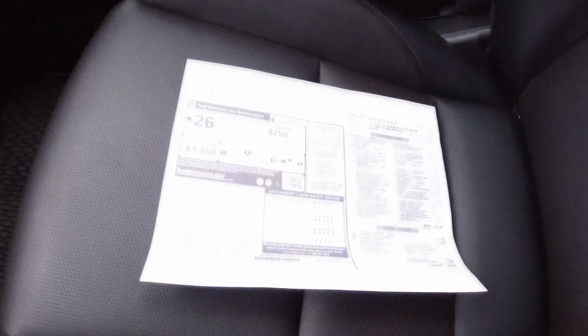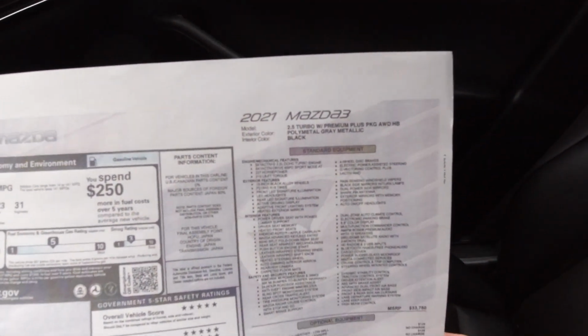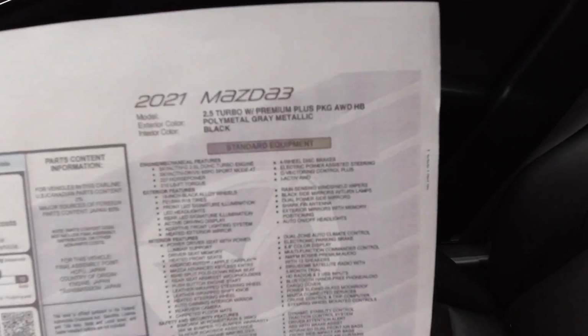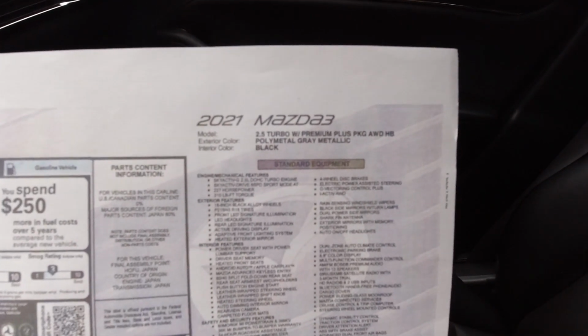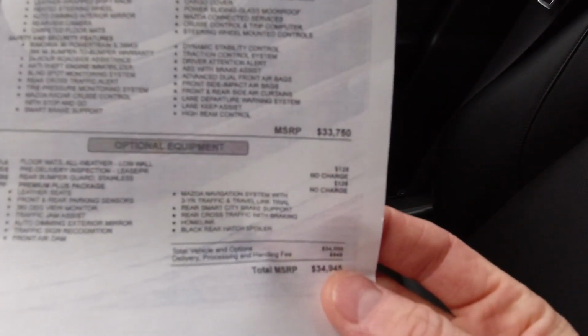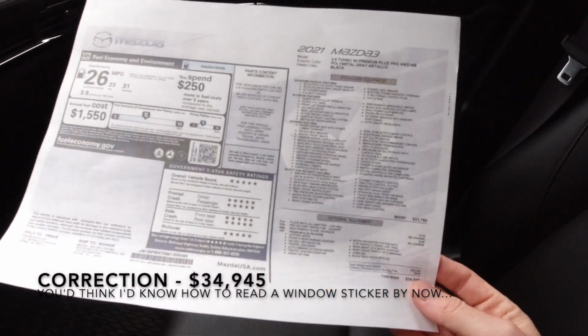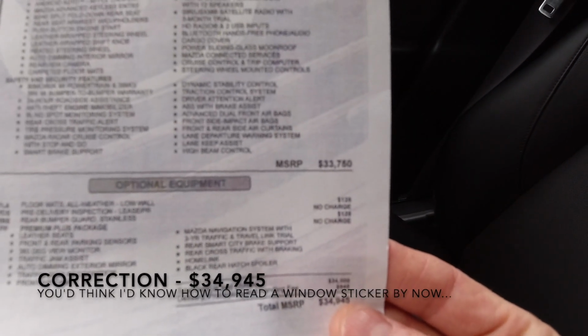Okay, let's take a look at the window sticker. So you can see this is a 2021 Mazda 3 2.5 turbo with the Premium Plus package and all-wheel drive, and it's the hatchback. This color is called Polymetal Gray. This one, as equipped, is $33,750. Keep in mind this thing is fully loaded, so that figure represents about as much as you could pay for any Mazda 3.